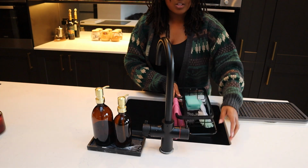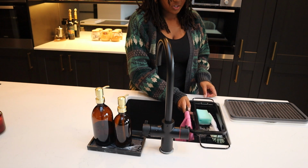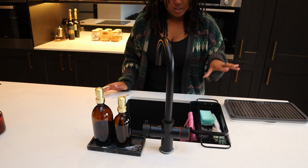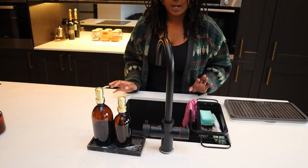And then the cool thing about this is it's expandable, so you can make it fit according to what your sink is. So for me, it best fits like this. It's the best use of space in my sink, but obviously you can move it around and maneuver it as you wish.